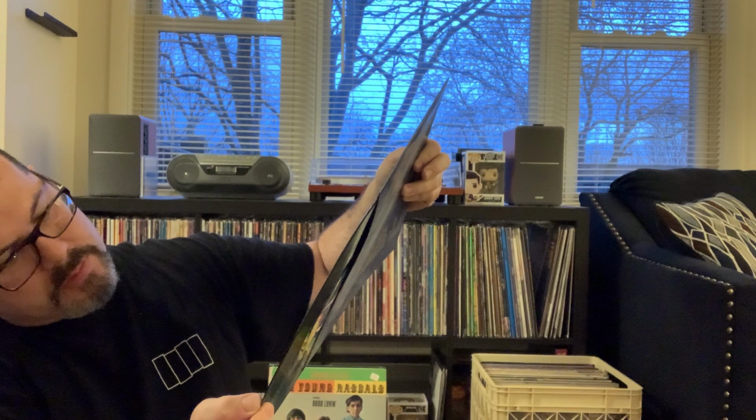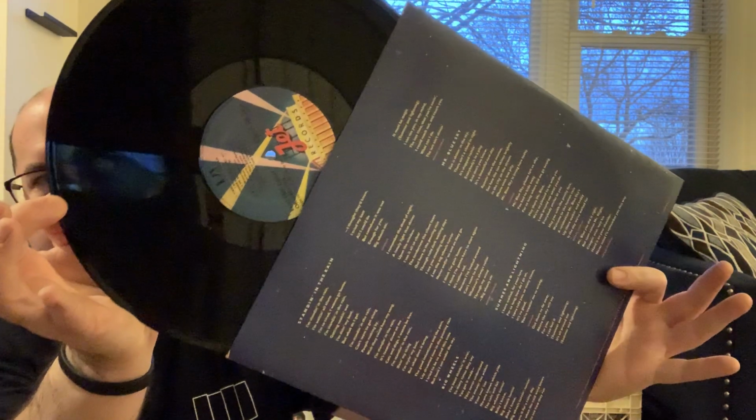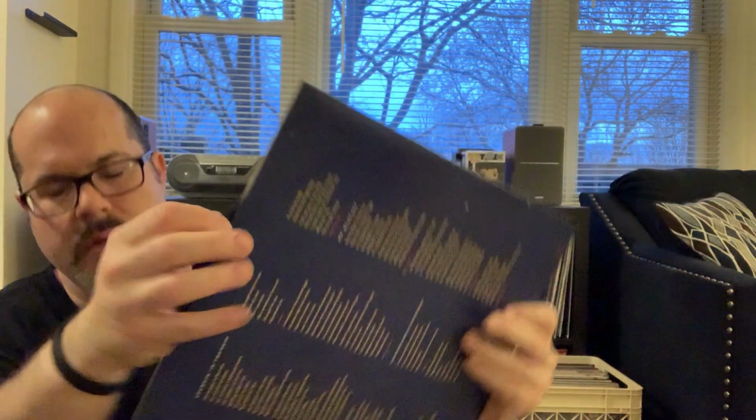This album looks near mint. This one has not really been played. Didn't realize it was a double record. What else we got in here? Is there something else in here?